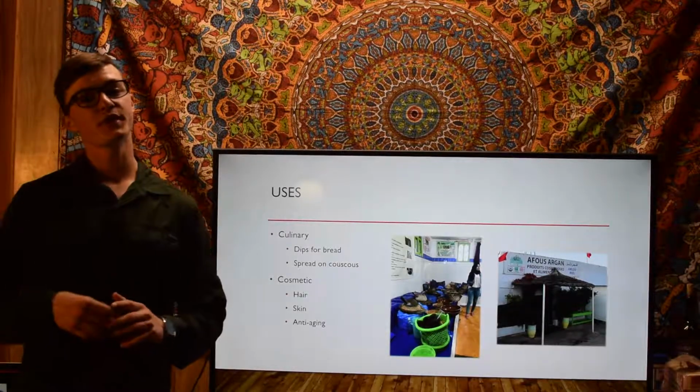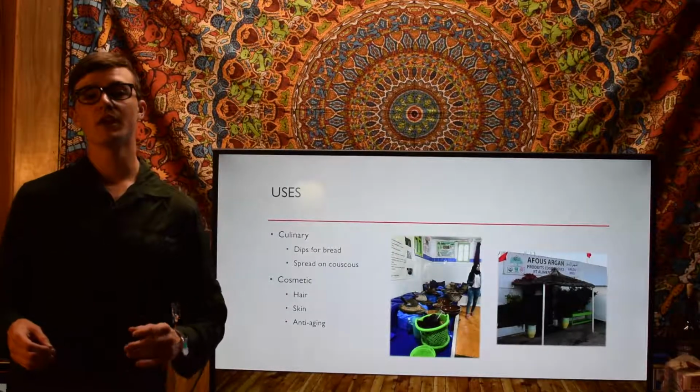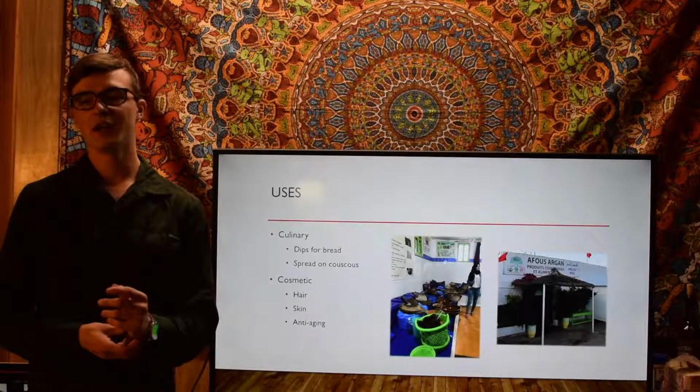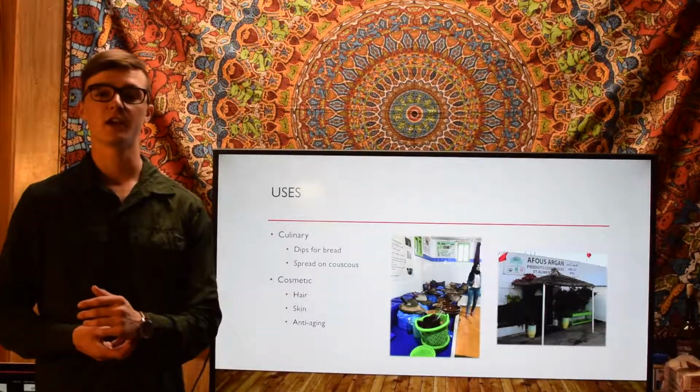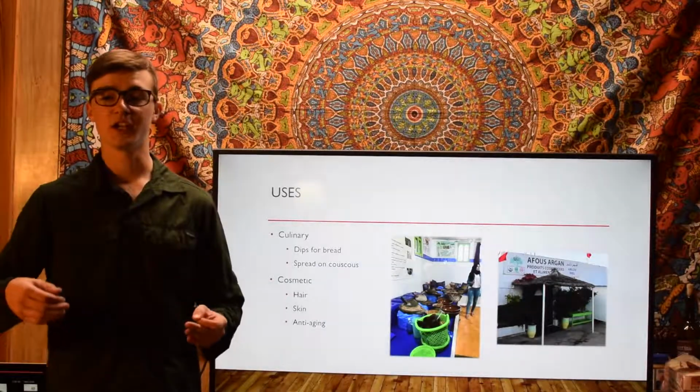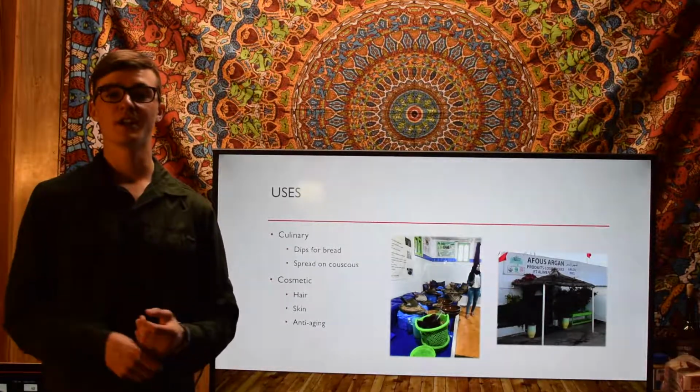The Western culture has picked up on Moroccan argan oil, and you'll see it more incorporated into anti-aging creams, into shampoos, conditioners, things like that. People will rub it on them. It smells nice. It's just so that they get it from Morocco and bring it over to the United States and sell it.